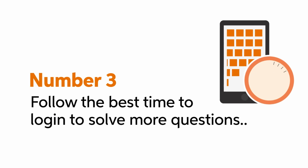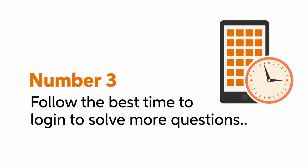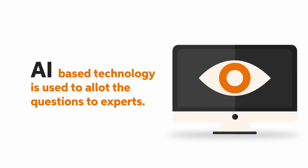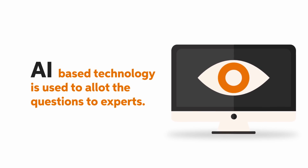Tip number 3. Follow the best time to log in to solve more questions. Please note, every Chegg expert has an equal chance or probability of getting the questions. The platform uses AI-based technology to allot the questions, which makes it bias-proof. Remember, most of the questions are being posted during the late night hours. Hence, logging in during the same time will give you more chances to solve more questions.